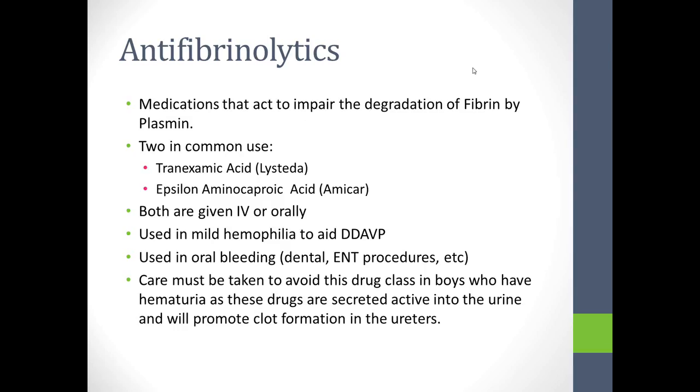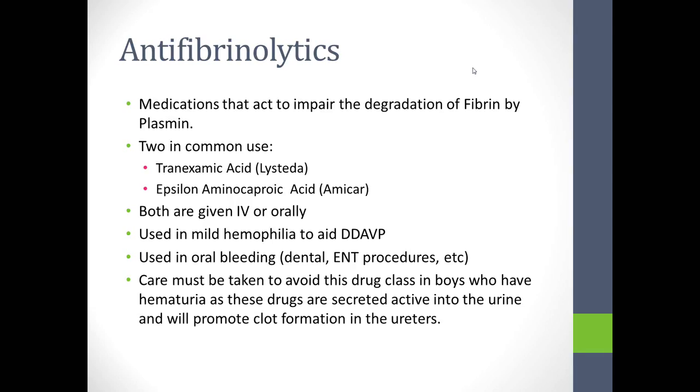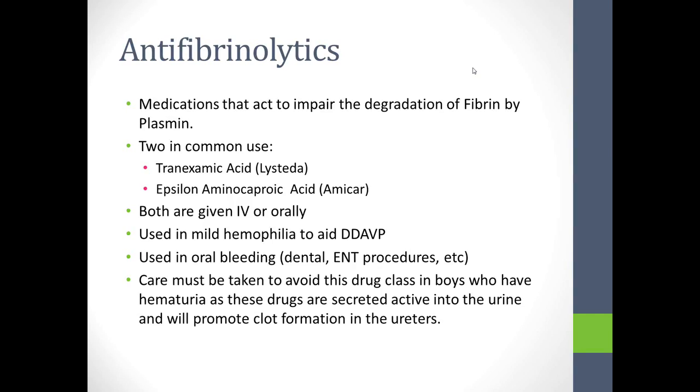Antifibrinolytics are drugs which inhibit plasmin destruction of fibrin. And the 2 that are in common use in North America are tranexamic acid, which has a brand name of Lysteda and is used frequently in treatment of menorrhagia in young women, and then epsilon aminocaproic acid, or Amicar. Both can be given IV or orally.